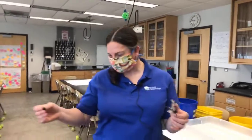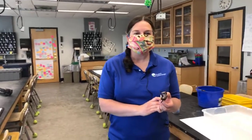So animals need a way to avoid predation. So that might be some safety, places to hide, or things to camouflage with. They need to be able to find food. So we've got to be thinking about what these animals need.